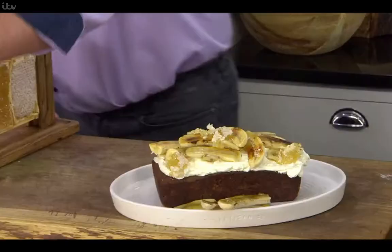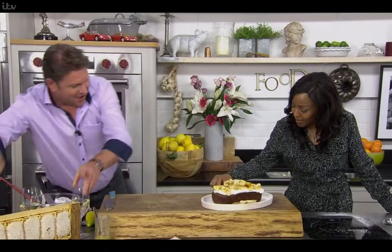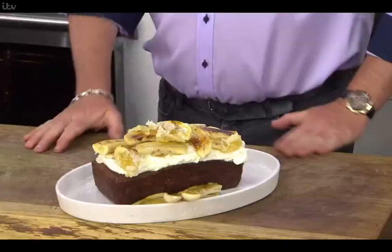Anyway, look. Right, there you have it. How good is that? A banana cake topped with bananas and proper honey. How good is that?